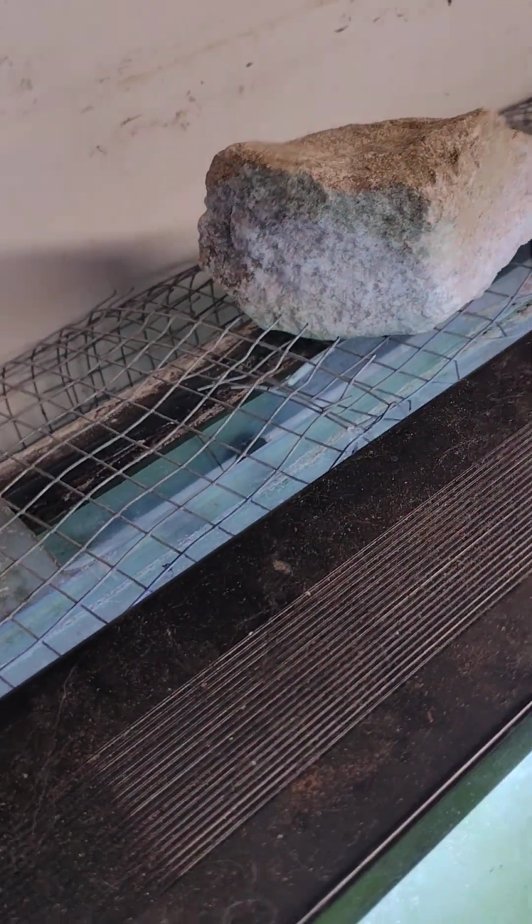Which is why I have this covering the back of the tank. Zoom out. Yeah, I've got this chicken wire here covering the back of the tank, weighed down with the rock. So yeah, he can't get out. There's several rocks in here. There's the white goldfish. I originally saved him.